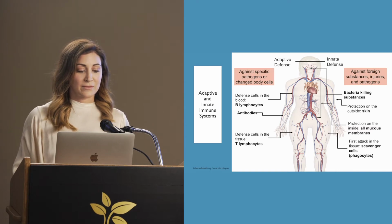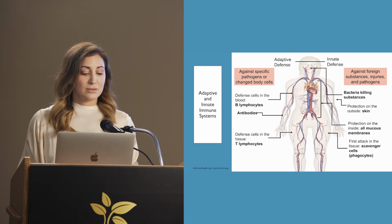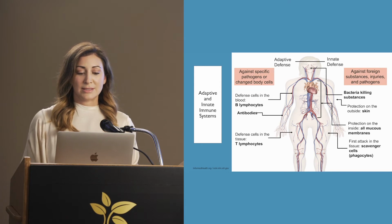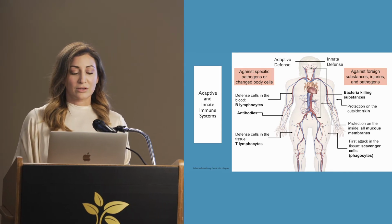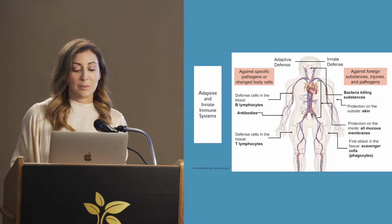With your adaptive defense, it's defense against specific pathogens or changed body cells. That includes defense cells in the blood or B lymphocytes, and then antibodies, and defense cells in the tissue or T lymphocytes. With your innate defense, that's defense against foreign substances, injuries, and pathogens. That includes bacteria-killing substances, things in your mouth like your saliva, protection on the outside like your skin, and then protection on the inside, your mucous membranes. If there is attack in the tissue, which is inside your body, then your scavenger cells will stop it.